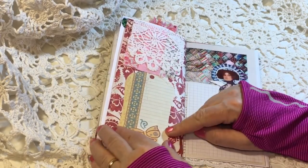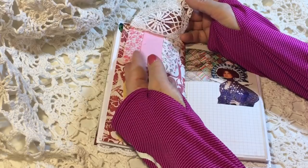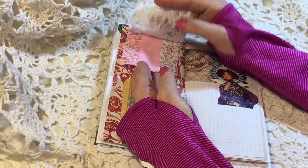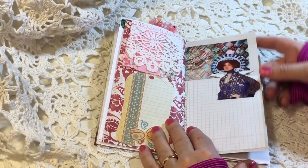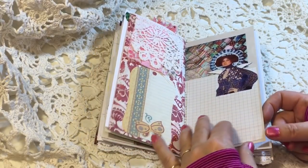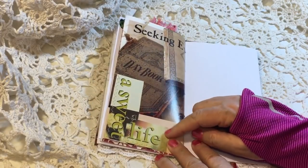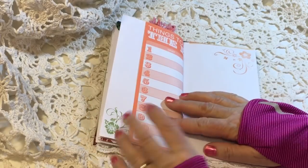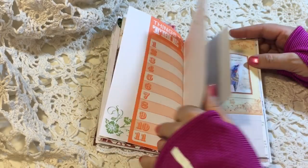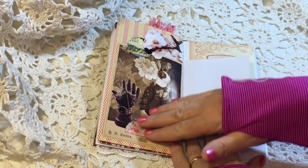This is some notebook paper, and she's got a doily and then another little collage. It looks like this was a quilt square. Love it, love it. And then some more collage on this graph paper. And a sweet life, it says. Really fun. There's the scorecard again. And some more images, just made a collage of those.